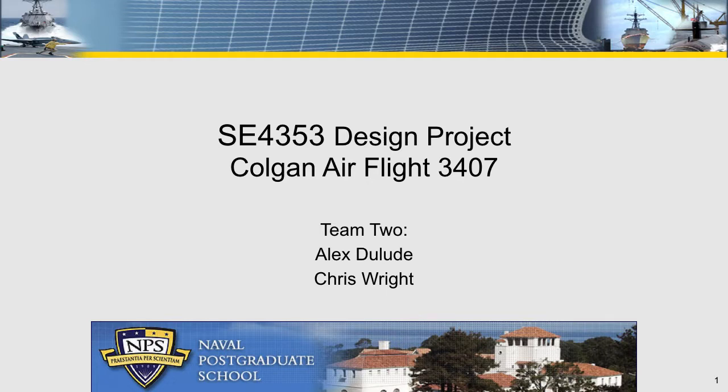For our design project, we selected Colgan Air Flight 3407. It's commonly called the Buffalo Crash. This was really a watershed event in commercial aviation in this country, fairly recent, that resulted in a lot of changes, not only to company operating procedures, but also FAA hiring procedures and minimum requirements for pilots.